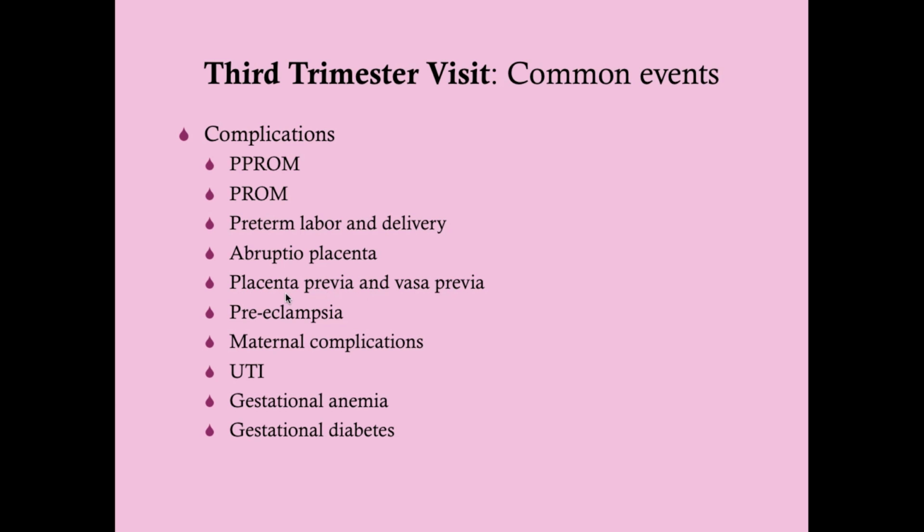The difference here, not only is their mechanism, but vasa previa, if you get bleeding from vasa previa, it's very ominous for the fetus because this is severe bleeding that's coming straight from the umbilical cord. So vasa previa is always going to be associated with some degree of fetal distress. Placenta previa, you can get a little bit of mild bleeding from that, really not so much associated with fetal distress unless it's severe.